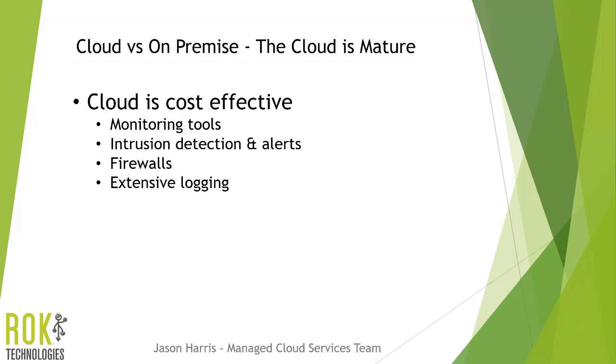Consider doing that same thing on premise. Think about maybe some scenarios that you've run into in the past. Think about the complicated, often very, very expensive, time-consuming security suites and security hardware appliances that need to be installed and maintained on premise.